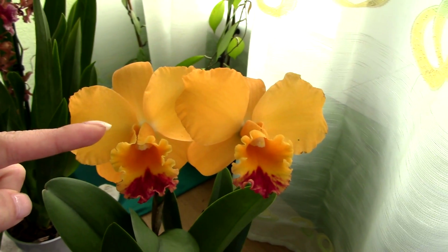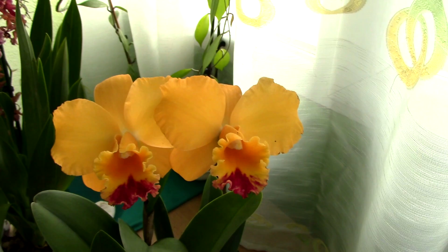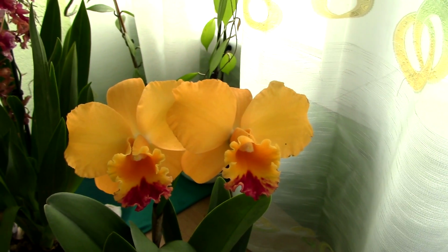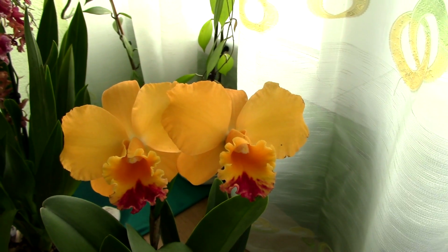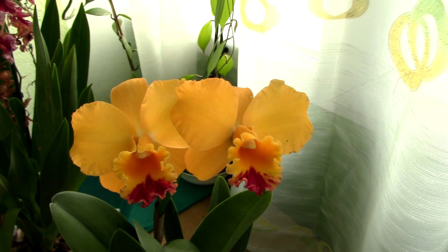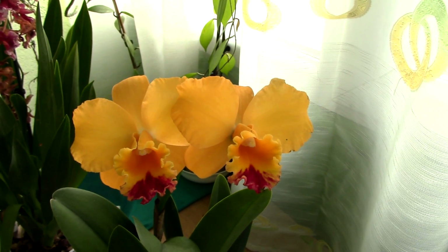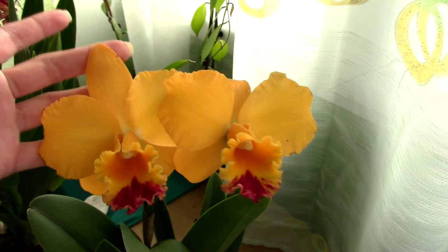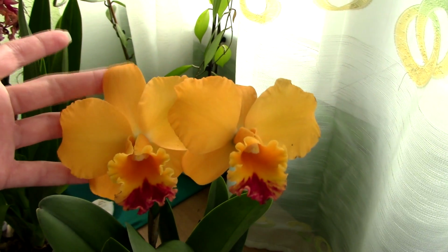Alrighty. The yellow one actually smells like white lilies during daytime. It is a wonderful smell. Most Cattleya hybrids do have a floral smell to them rather than minty or anything salty or stuff like that. Some of them do smell like salt, but few of them. So they do have pretty much floral scents. This one smells like white lilies in the daytime.